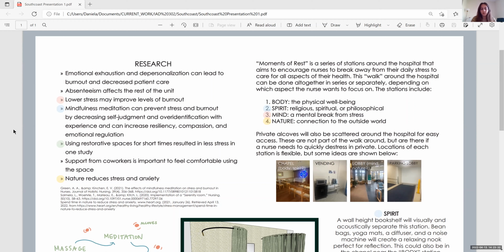So lower stress may improve levels of burnout, and mindfulness meditation is very helpful. It can bring a nurse back into the present, and it can decrease self-judgment and over-identification with experience. Using restorative spaces for short times resulted in less stress in one study. And of course, it's very important for coworkers to support each other in using these spaces. If they feel comfortable using the space around other coworkers, then they'll be more likely to use it. And of course, nature reduces stress and anxiety.